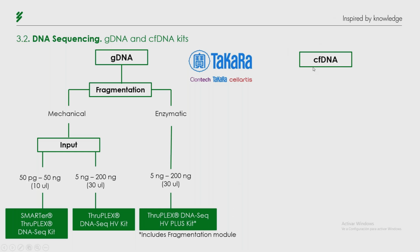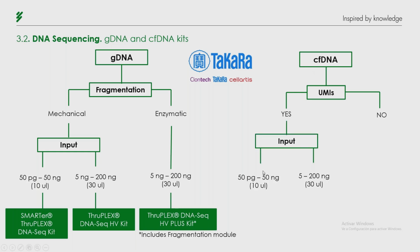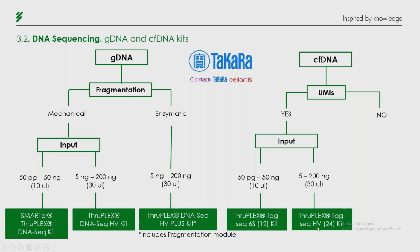Then if you're working with cell-free DNA, your first question is whether you're going to be using UMIs or not. If you do need unique molecular identifiers, then you can decide, again based on the input, between the classic TAC-seq kit or the high volume kit, which again accommodates a higher amount of DNA and higher volume. There's also a plus version of this kit, but it's not really necessary anymore because you're starting with cell-free DNA, which means that the DNA itself will be quite fragmented already. And if you don't want to work with UMIs, you can quickly resort to our PlasmaSeq kit, which is another all-time classic. All of these kits will give you Illumina-compatible libraries.